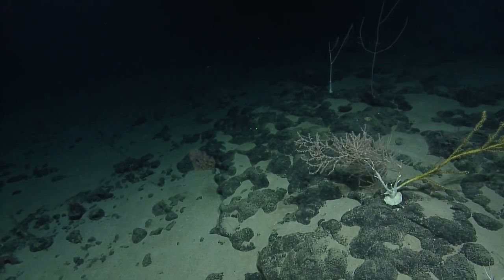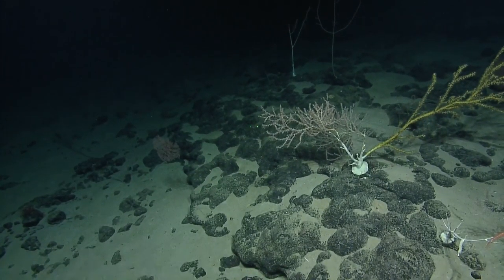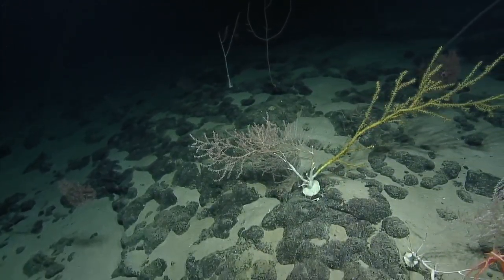Sure. I know I'm below you on the slope there. Yeah, I think I'm just starting to move now. Okay. Steve, did you get what you wanted here? Yes. Okay. Awesome.